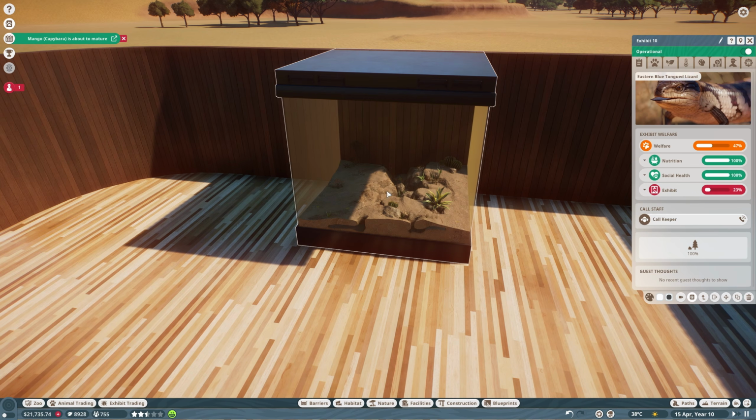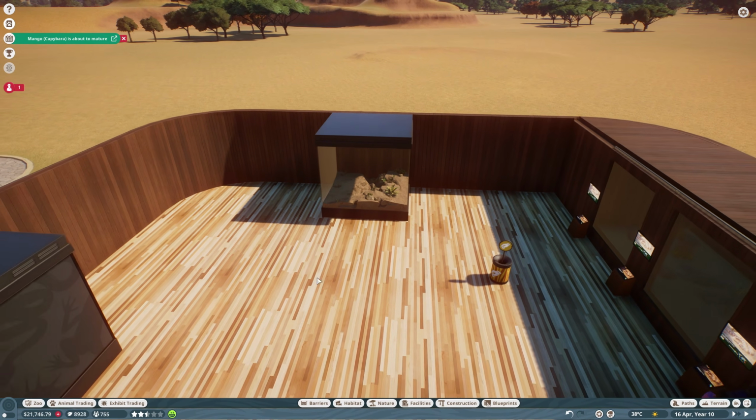That'll, as we play, that will go down. Perfect. Their welfare's just gone up. And now we can make our exhibit for them.